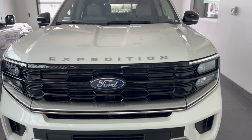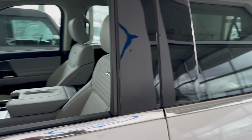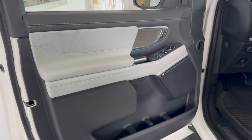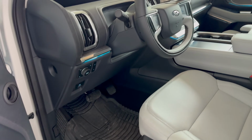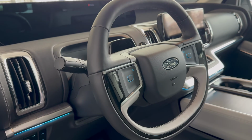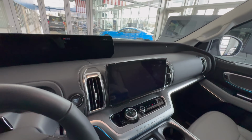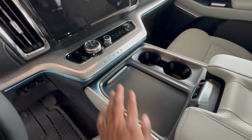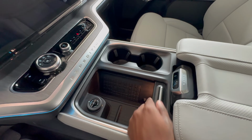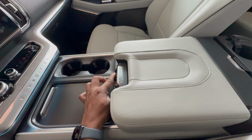Let's see if we can get a quick peek on the interior. Give you the keypad. Oh yeah, that looks good. The steering wheel looks smaller. Have that large screen up there and then on the side. Wireless charger. It's interesting how they did it that way, huh? And this does slide forward and back too.